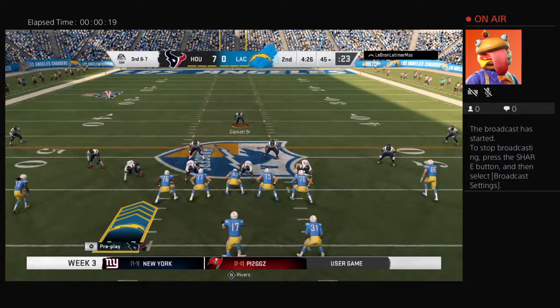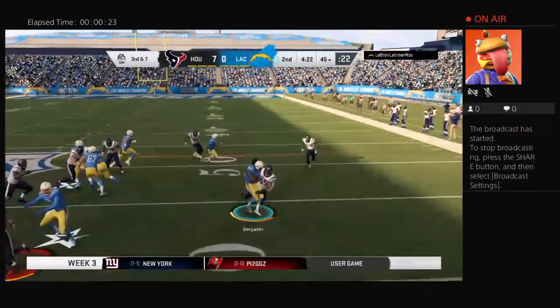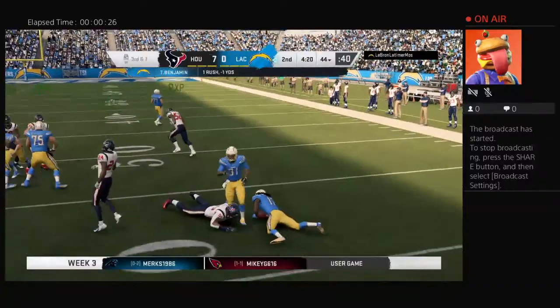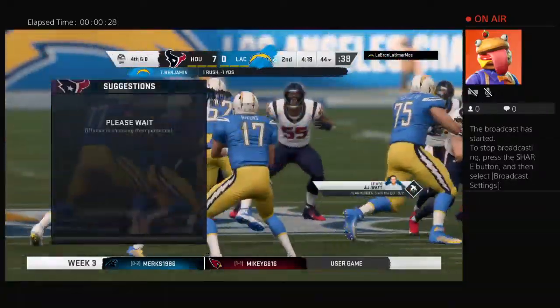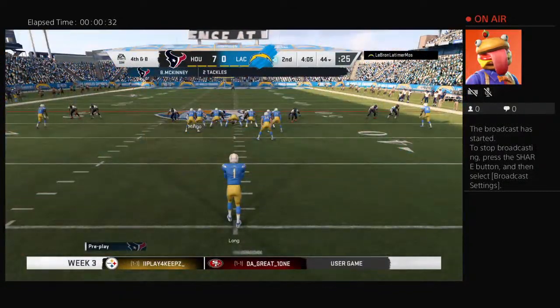Mike, 55. Check, 55, Mike. And he got blown up. Losing yardage on the play back at the 44. A loss of a yard, and it brings up 4th.